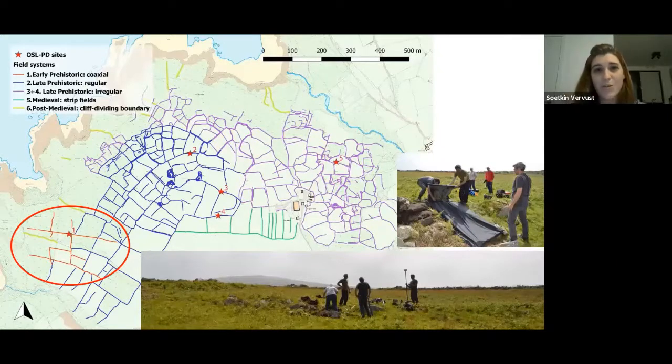So I also want to briefly say something about that coaxial field system and that stony bank that we investigated there, which presumably dated to the Middle Bronze Age, so the later 2nd millennium. Now that feature had not been reused in later patterns, so you can see in the pictures that it's not that prominent in the modern landscape. It's quite a low bank, about 40 centimeters high.